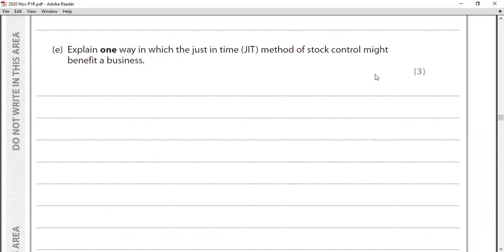It is only knowledge. Explain. Use that BLT model. Right? Don't write any application to the case study. Use that freedom. Write freely. Explain freely. This is asking about the just-in-time method. Okay, production management, operation management, like a stock controlling technique. Explain one way in which the just-in-time method of stock control might benefit the business.